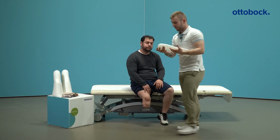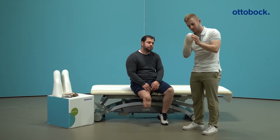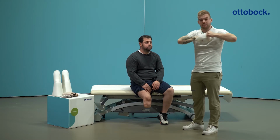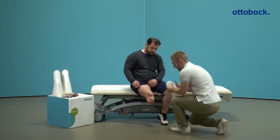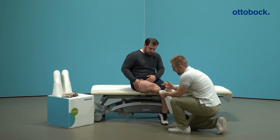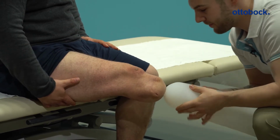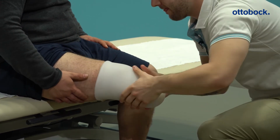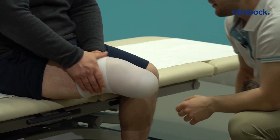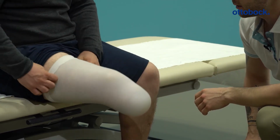Yeah, and then we came to the last thing, to the individual compression liner. Therefore, you have to turn it the other way around. And when you want to put it on, it's important that there's no air or no space between the liner and the stump. And also the patient can help you rolling up the liner.